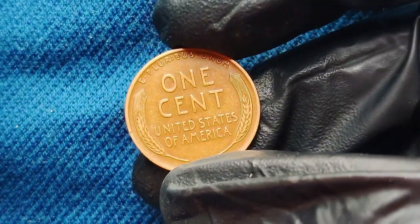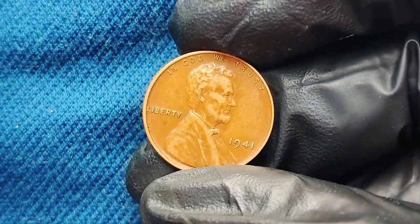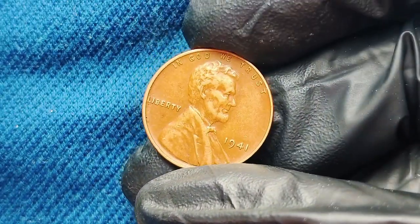That's why the 1941 cent is such a sleeper. It looks plain, ordinary, forgettable. But behind that ordinary copper shell hides some of the most intriguing errors of the pre-World War II era. And here's where things get interesting.